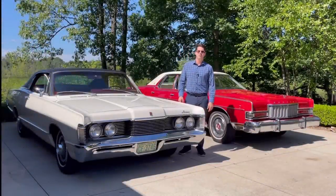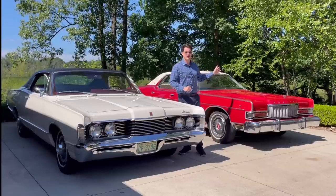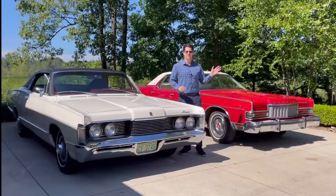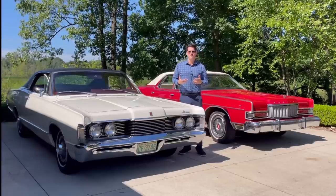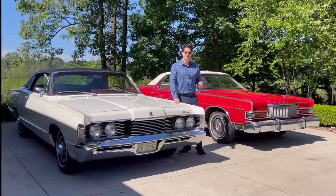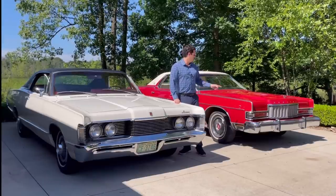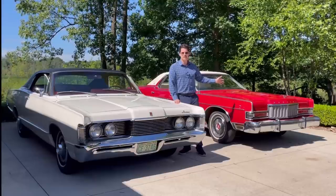Today we have a fun one for the Ford lovers. Marquis versus Marquis. Well, Marquis Brougham, I guess, technically. But we're going to talk a little bit about the genesis of the Mercury Marquis nameplate with two early examples here, this 1968 Marquis, and then here, this 1974 Marquis Brougham sedan.